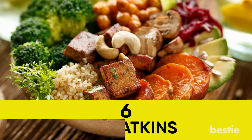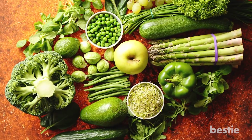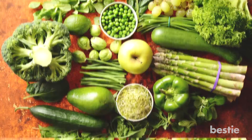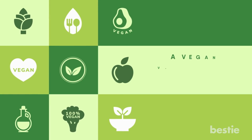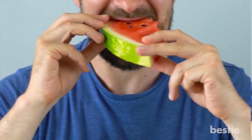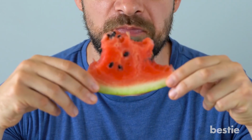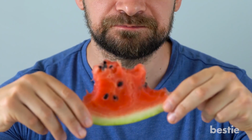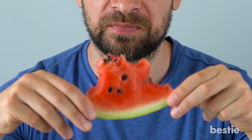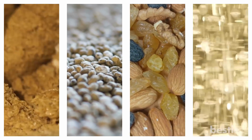Number 6. Eco-Atkins. Want to get in on the Atkins action but without all the meaty parts? Well, you're in luck. A vegan variation of the Atkins diet also exists. Referred to as Eco-Atkins, the Eco-Atkins diet offers up a number of plant-based alternatives to meet your high-protein and fat-related needs, such as gluten, soy, nuts, and plant oils.